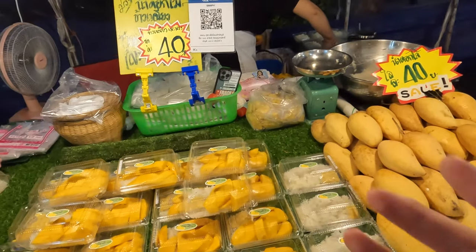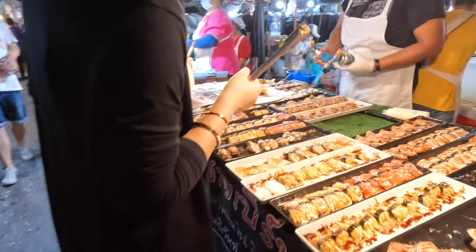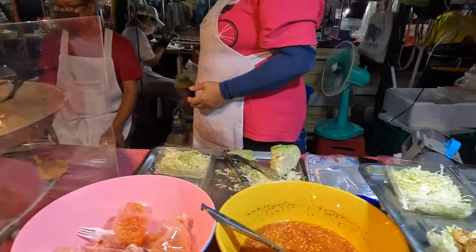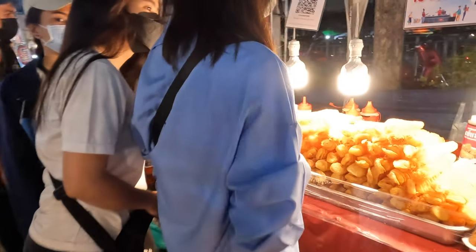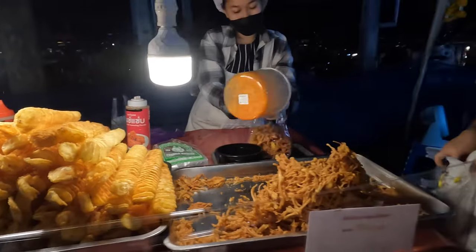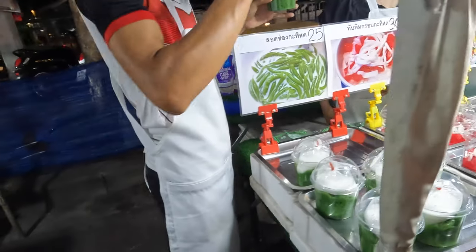Churros. Of course, the mango sticky rice as well. For 40 Thai baht, you can get a decent mango sticky rice. Baby squid. And let's go back to the side. And some egg tart brownies. And here we've got some traditional Thai dessert.